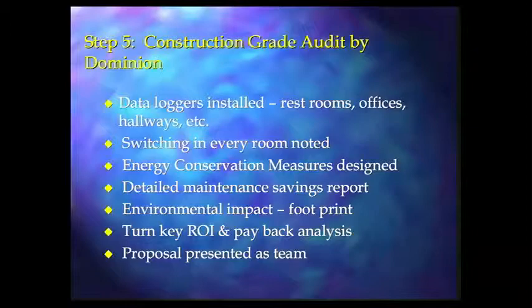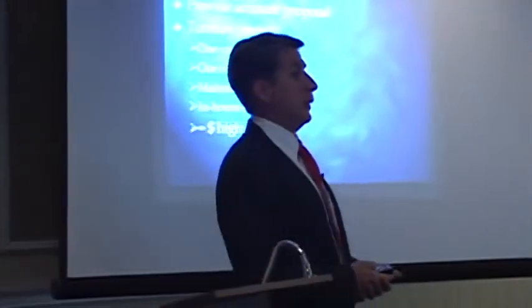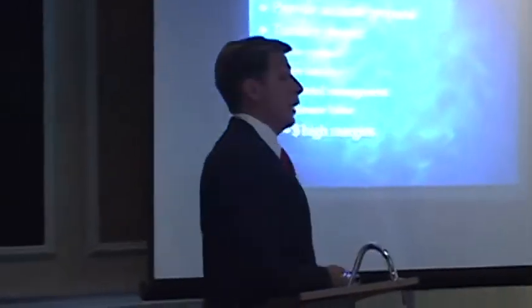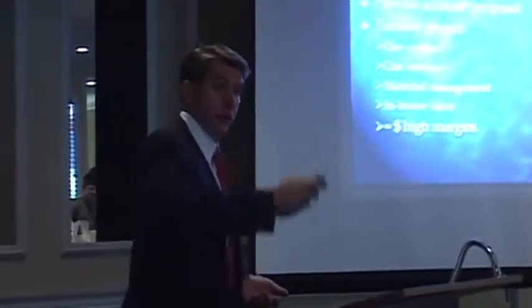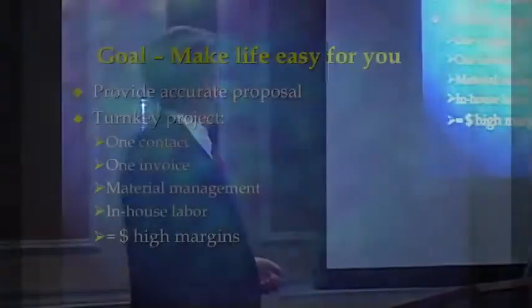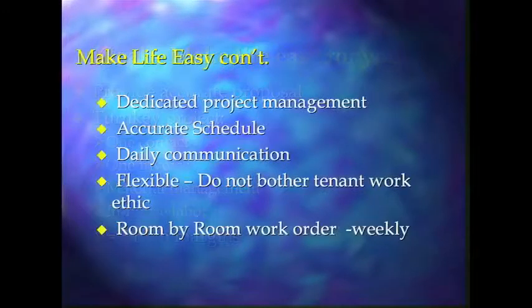Dominion's goal today, for the people who took time out of their day to pay to be here, who actually came here and got up at the crack of dawn, is to provide one simple project, one simple proposal, whether it's through a contractor or through a company like myself, where they'll actually give a turnkey project where it's one contact, Dominion, one invoice, Dominion, material management, in-house labor, whether it's through a company like myself or a contractor that does the installation, equals higher margins for you. Our goal is to make life easy for you.